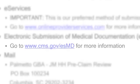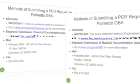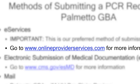You can also submit PreClaim review requests electronically. One of those methods is through the electronic submission of medical documentation, or ESMD. That information can be found at www.cms.gov/ESMD. Our preferred method is for you to submit your PCR request through the e-service portal with Palmetto GBA. That portal can be found at www.onlineproviderservices.com. You can go there for more information, and you can also find the e-service portal at www.palmettogba.com. The reason this is considered our preferred method of submission is because it will ensure that you do not receive an incomplete when you submit your documentation into Palmetto GBA.